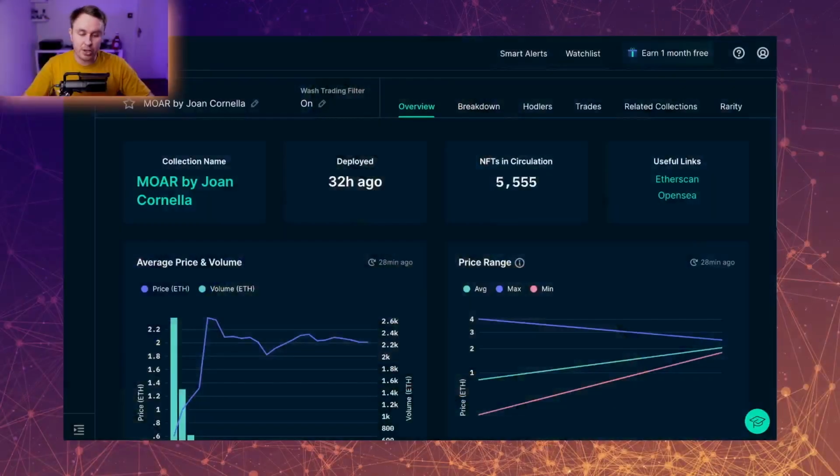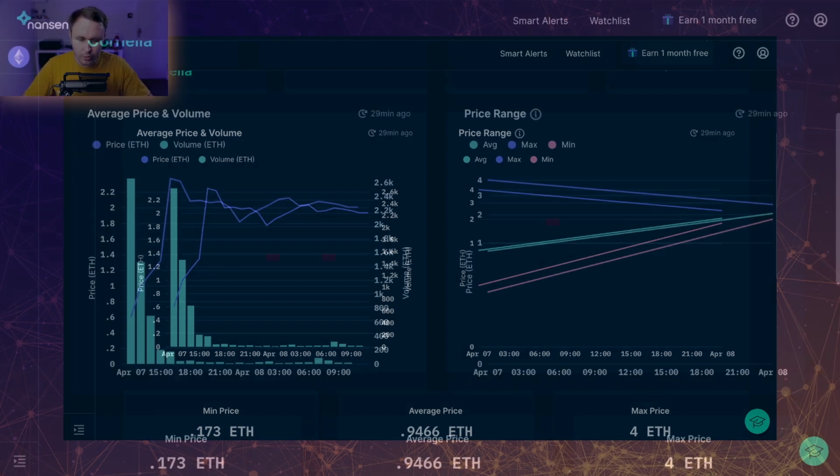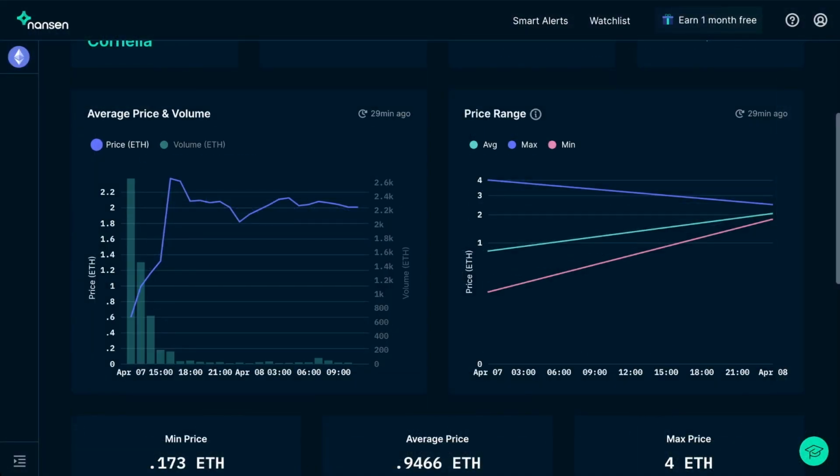And this is why I think we're getting a bit of traction, on top of the artist's notoriety. When we look at the average price and the volume, the blue line is the average price. Over time, it ran up really fast from the 0.5 mint, then capped out almost at 2.5, then back down to 1.8, and it's sitting around the 2.